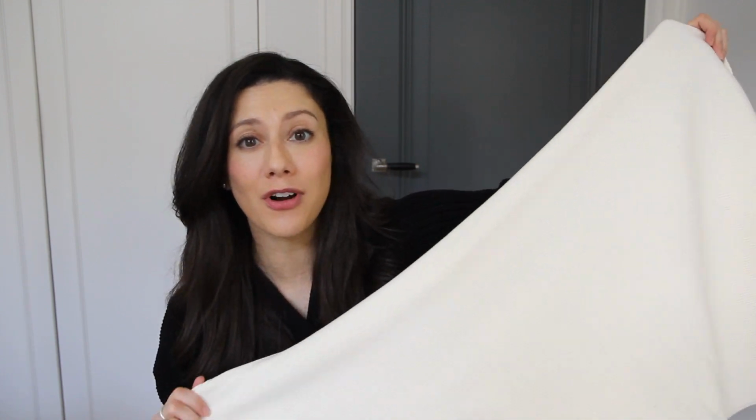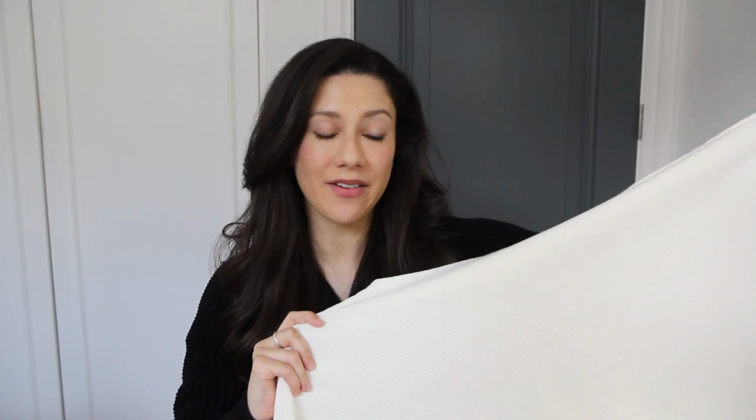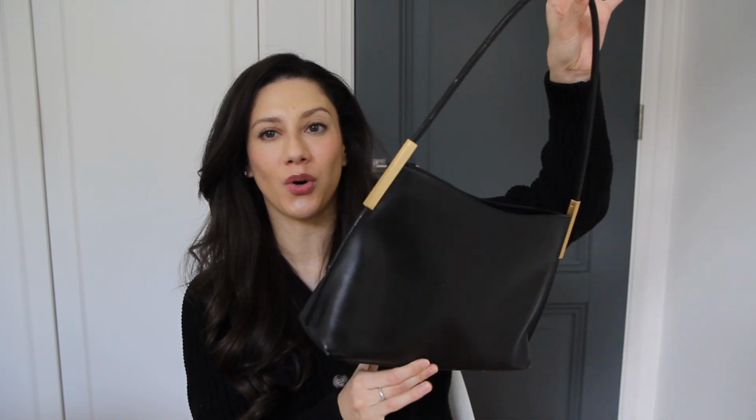It's incredibly soft. I have no idea where it came from, what brand it's from. The tag on it when I picked it up said $14, but they rang it up as $7, and I was just thrilled because I think this is just a really great top to have, a beautiful knit. The next thing that I found is this gorgeous vintage Kenneth Cole bag.